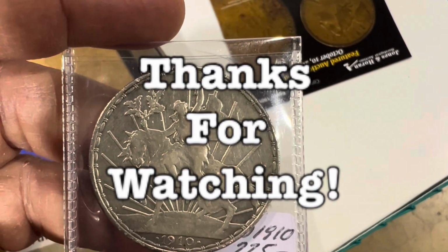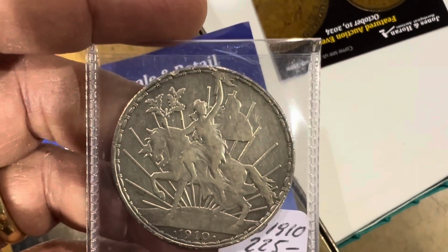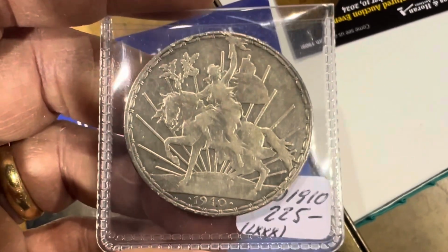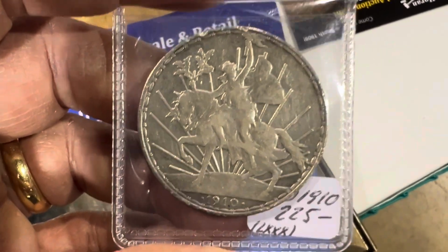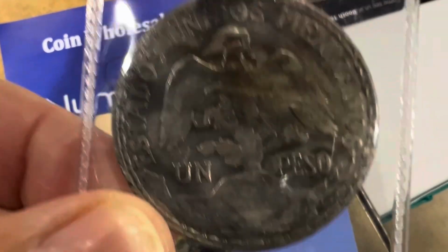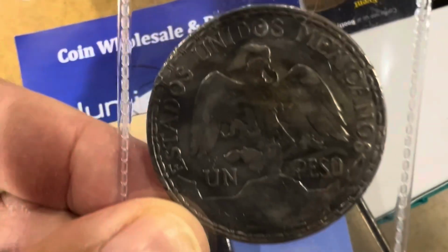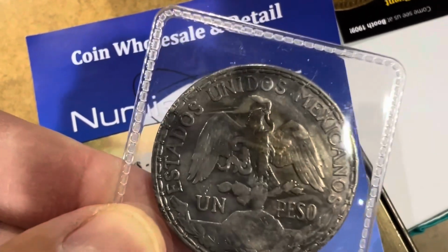Now let me show you what I picked up at the ANA World's Fair of Money, the American Numismatic Association, this caballito. Take a look at this Mexican coin from the Revolutionary period in Mexico. And this is my first that I've ever picked up. I really love it. And man, it was a great price, actually, under $200 after I worked the deal with the owner of it.